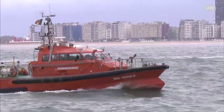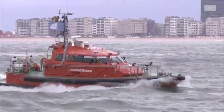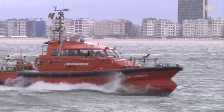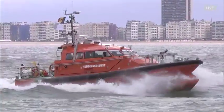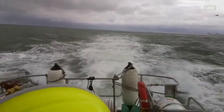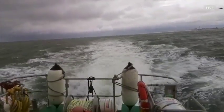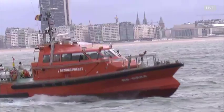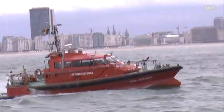How many of these helicopters do you have? Because this one right now is used for a live demonstration, but a real emergency could happen at the same time. How many do you have at your disposal? Yeah, we have in total four NH90 helicopters, and today we have two serviceable. One of them is now performing an exercise for Galileo, and the other one is on standby at Koksijde for a real emergency.